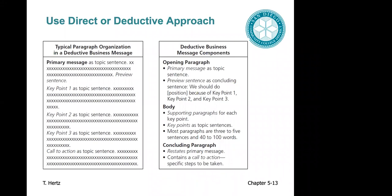Okay, so here is an example of the direct type of communication. We also call this the deductive approach to business communication. Always use the deductive approach. So you start with the primary message and then you support it, right? So topic sentence, whatever you're trying to say, get it out of your mouth right now. Don't beat around the bush. Don't tell a long narrative before you get back to it, right?